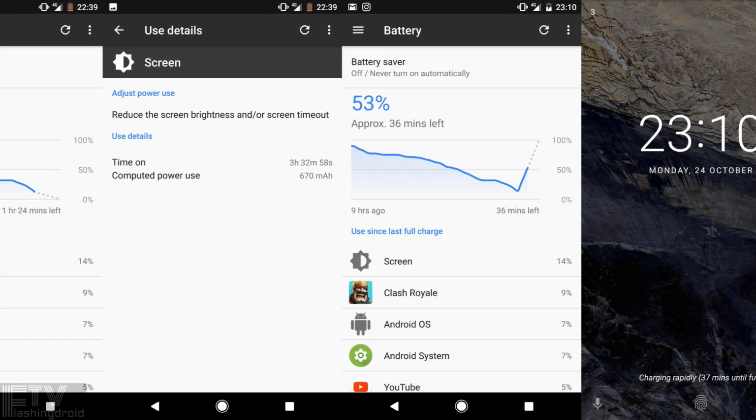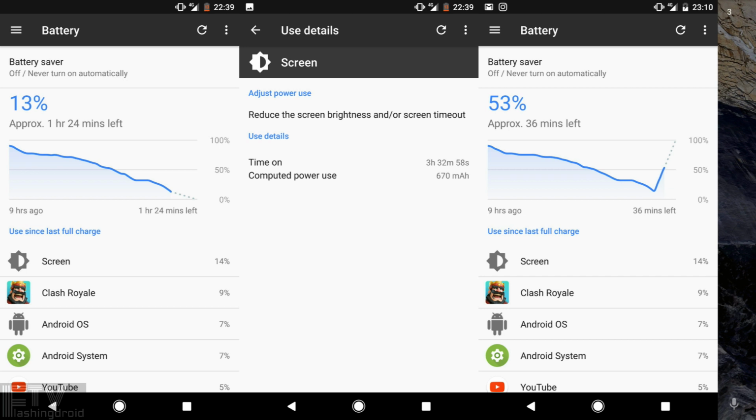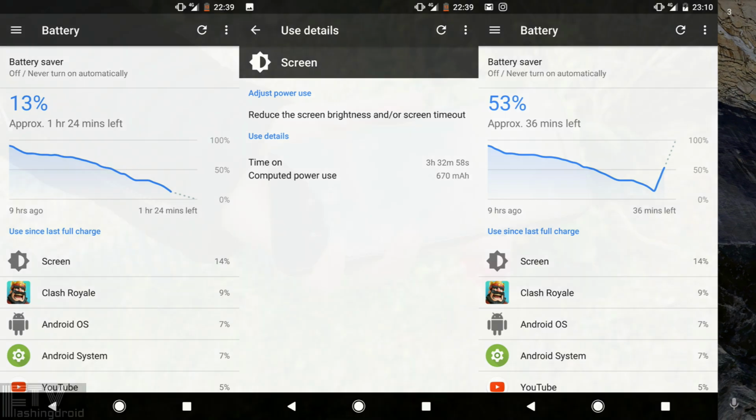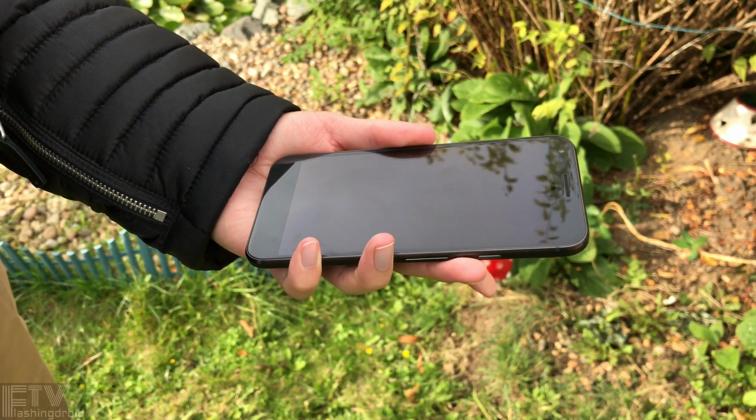At the same time, it supports 18-watt wall charging under USB Power Delivery technology. In 30 minutes, it's got a nice 40% increase, from 13 to 53%. A single journey or a lunch will give you a battery charged for the rest of the day.